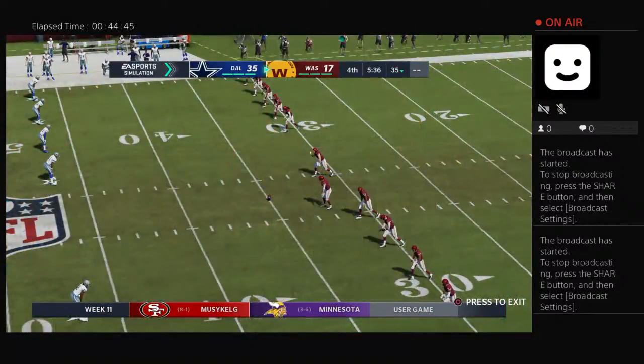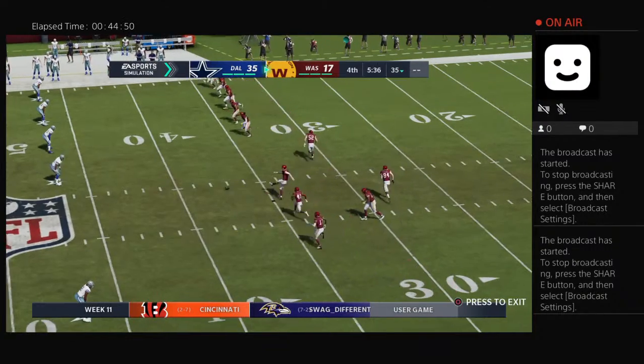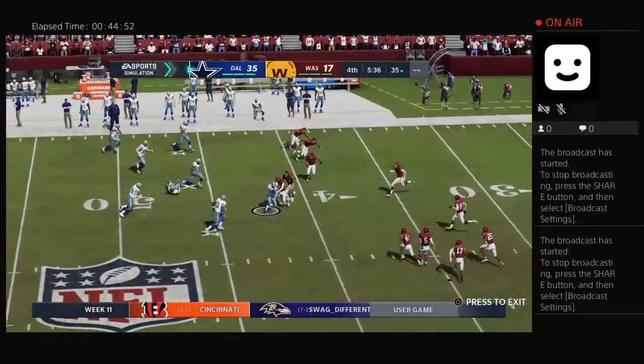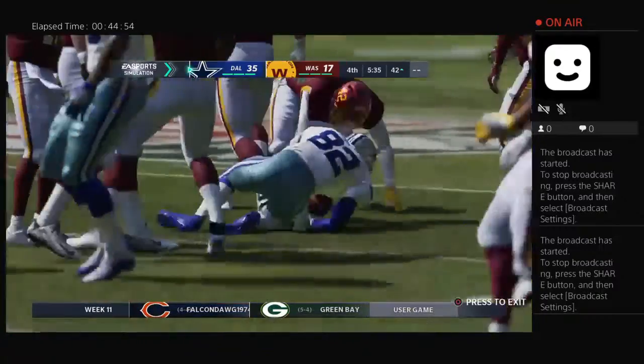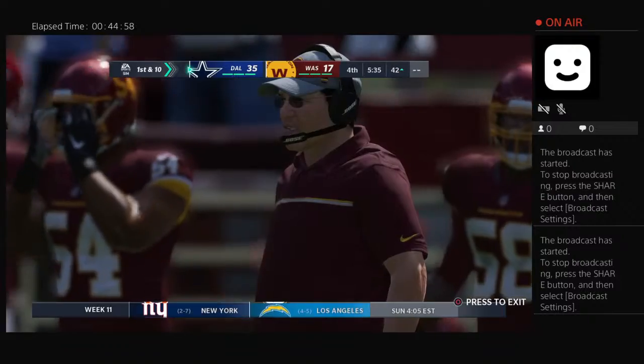So still lots of work left to do, but here comes the onside kick. And the Cowboys are able to recover. Well, 4th quarter, they felt like they needed the football back. Unfortunately, they couldn't get it.